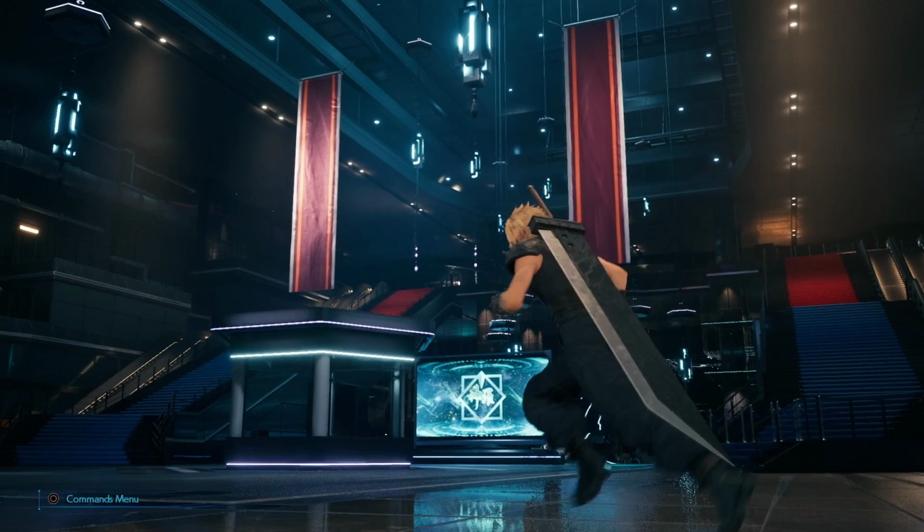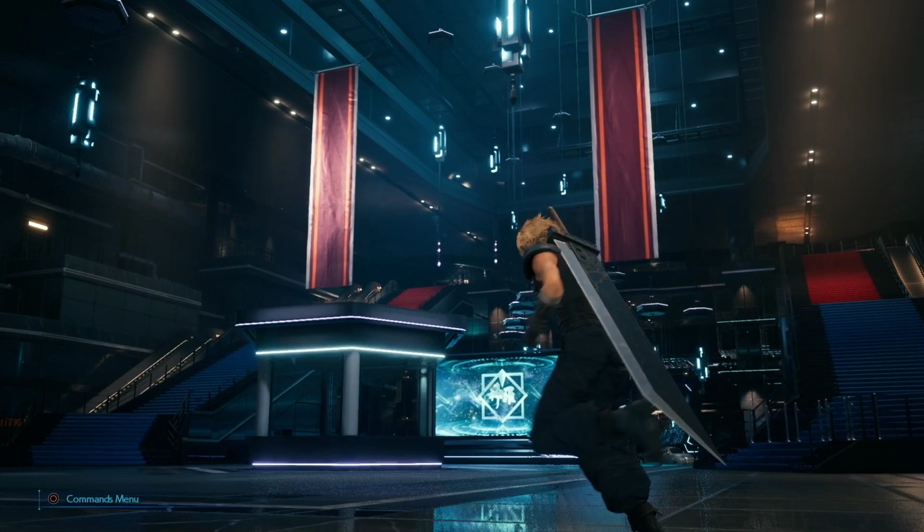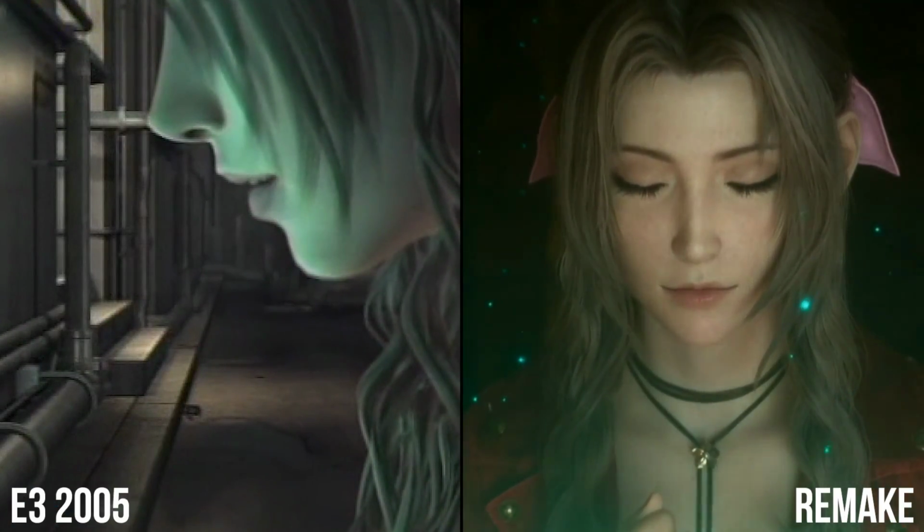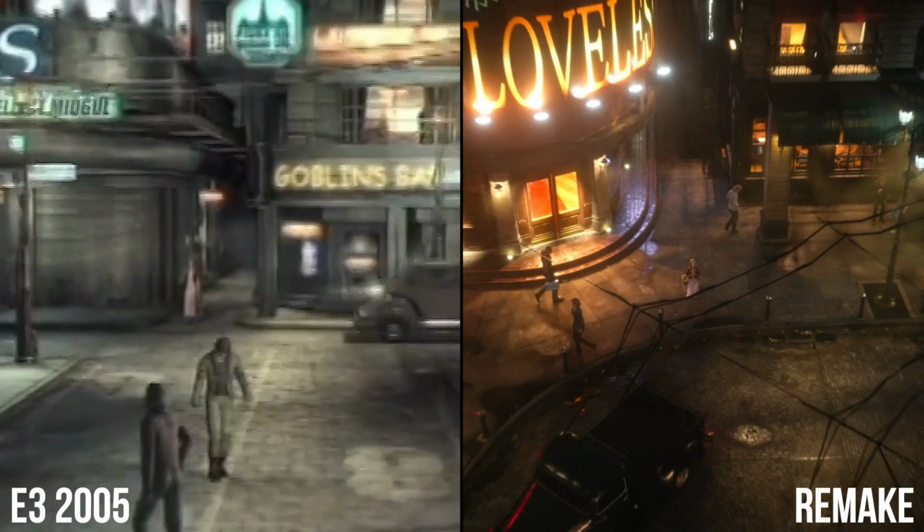Still, that's really par for course, and a bit of a nitpick. Certainly compared to the likes of that 2005 tech demo, we've come an awfully long way in the detailing of each scene.